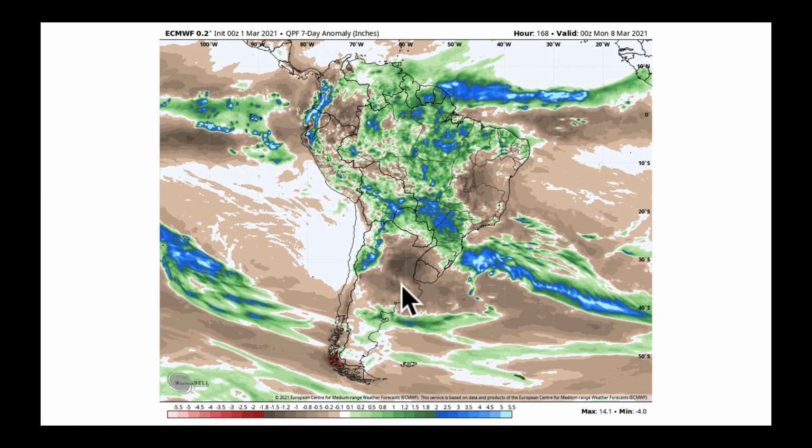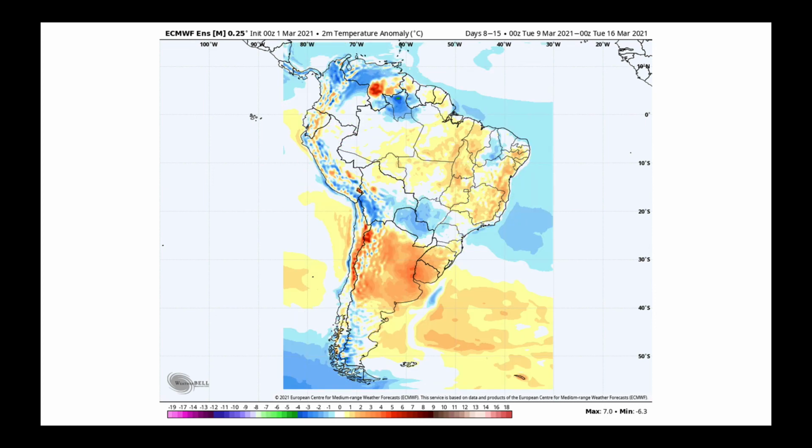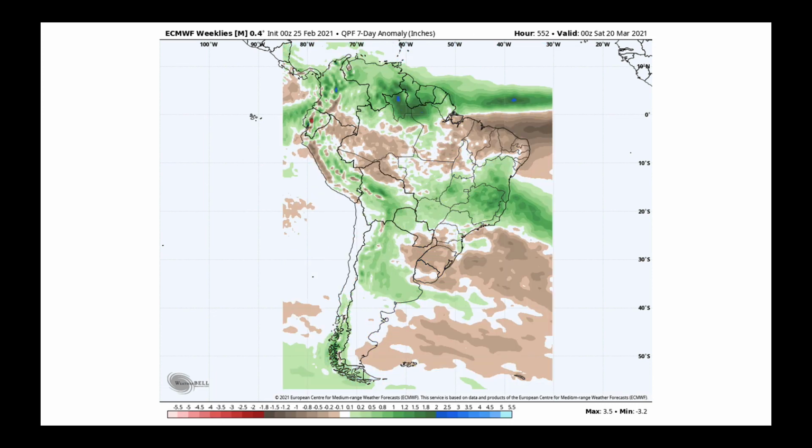In fact, you can see it if I show you the anomalies here, which means we're going to have to watch Argentina carefully in the quality of its crop, because even out into week 2, we continue to see the drier conditions, while Brazil's northern growing areas hang on to wetter conditions. So this is delaying harvest here, and this is degrading the quality of the crop in Argentina. There is some evidence that in the longer term, while the heat does come in, getting into the 3rd week of March, we could be returning rains here.